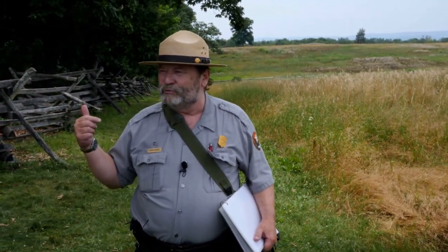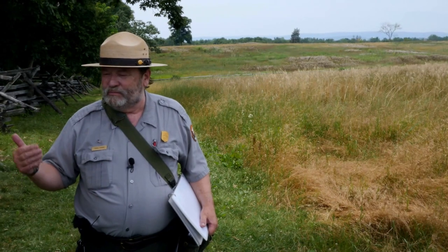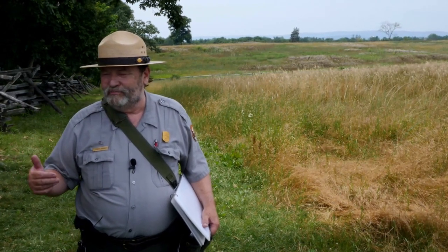as they do so. We're going to be walking down, and we're going to be going to the barn, and as we get there, we'll talk about the positioning of the brigade by Stone's Bucktail Brigade, as they call them.